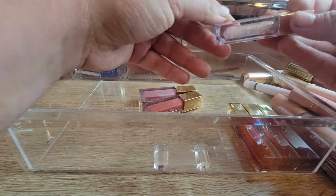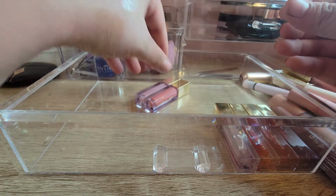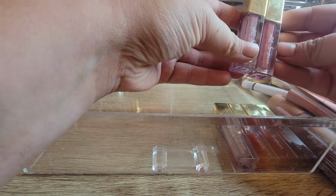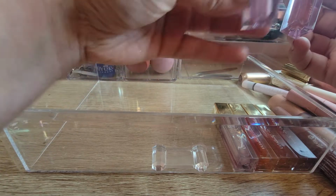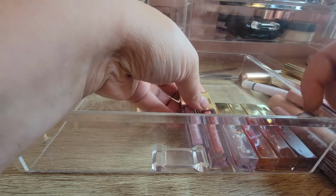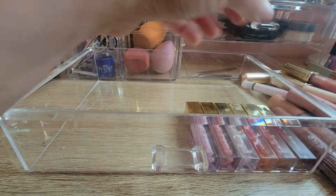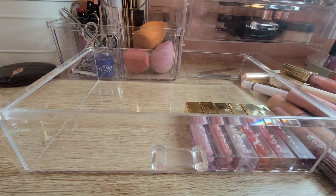This is a lip gloss. It's in a clear shade. I'll keep that because I don't really have any clear. Here's two tinted lip oils, and they're very pretty. I've used up almost all of this one, so we will keep both of those. So that is all my lip glosses and chapsticks. I will organize these and I'll be right back.